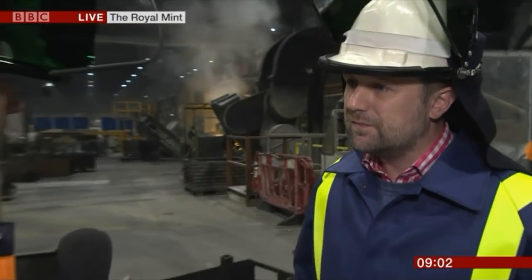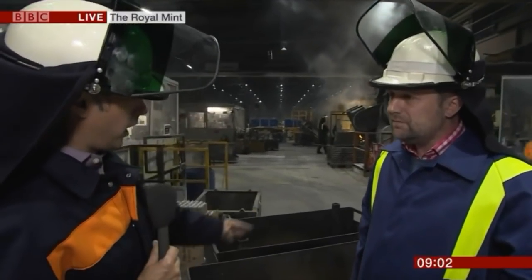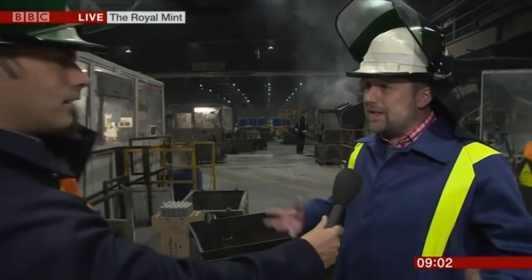Wow, it is quite something, isn't it? And as you say, these ones here, you're getting through about 30 of these caskets per day. That's about 1.9 million pounds worth of money being melted. It's extraordinary, isn't it? It is extraordinary, but you know, there's a lot of metal. The old pound coins totaled about 14,000 tonnes worth of metal, so it was very important for us to use that efficiently and in an environmentally friendly way.